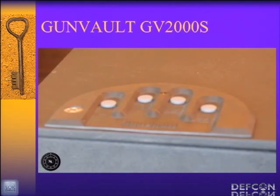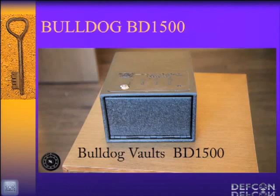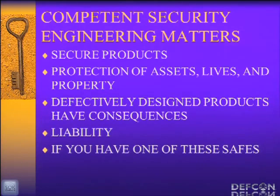This is a competing gun vault, GVS 200. We can get to that the same way. This is the Bulldog BD 1500. We can open it in a similar fashion. Now, what we want to get to is the final video. And then we'll take a couple of questions. Competent security engineering matters for making secure products.